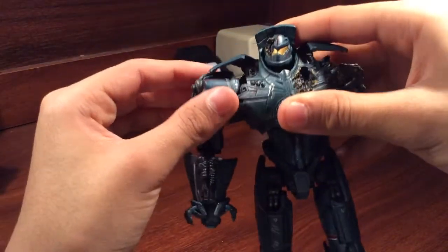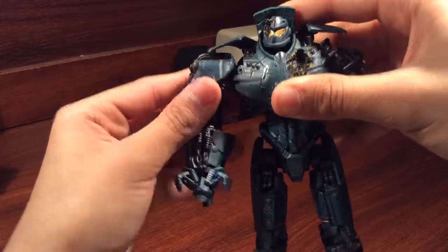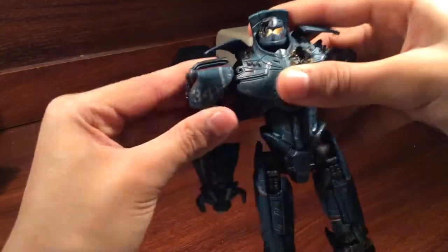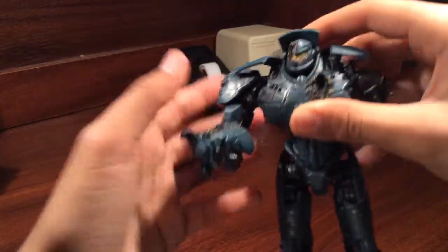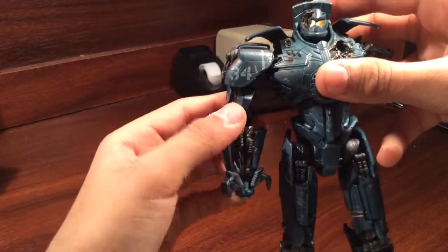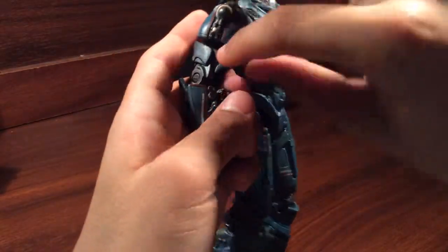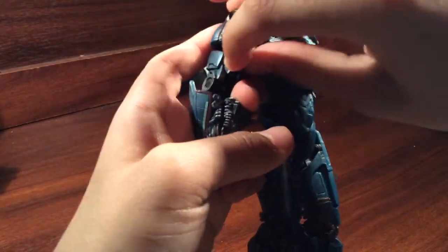Now the shoulder pad here is actually on a ball joint, so it doesn't hinder articulation much. The arm can go 360, but due to its fragileness, I'm not going to rotate 360, but you can get some cool poses like so. Bicep swivel, yes. There is a bit of articulation in this piece on the bicep here, so I guess you can count that as articulation.